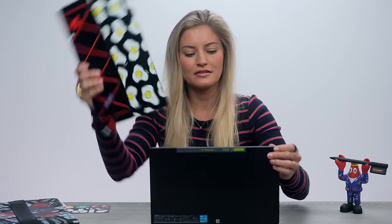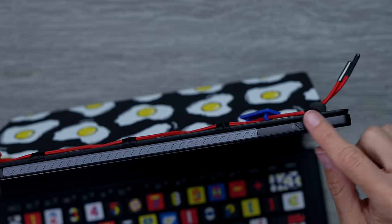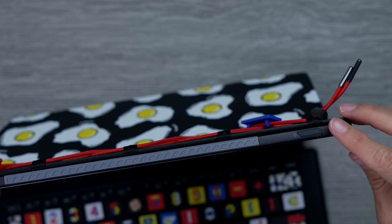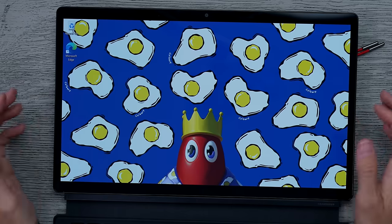And this is just magnetic. So this snaps right on to the back, which allows you to put it in different positions. Right up here is your fingerprint sensor and the power button. So this is a nice little one-touch login, which is super easy and convenient. And oh my goodness, even the actual desktop background, when you start this up, it even has a Philip Colbert look to it. We've got the eggs, we've got our little lobster.